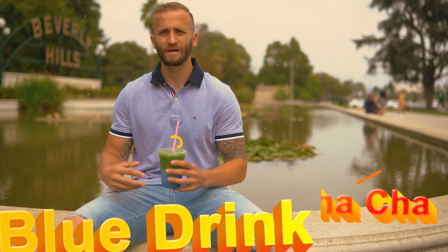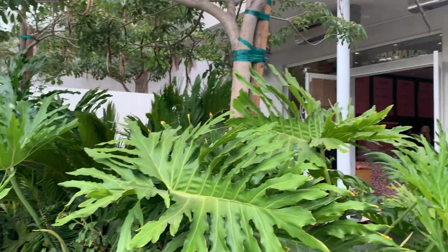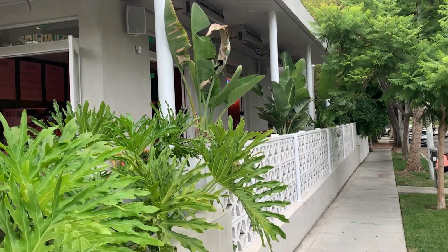Today we went to Matcha and we got their blue drink. Let's talk about the shop. So the shop is off a pretty busy road. It's in a wooded area. There's a lot of leaves and brush around it. You're not gonna miss it. It's pretty much out in the open.